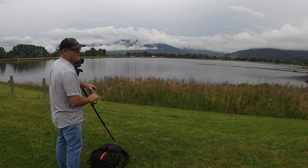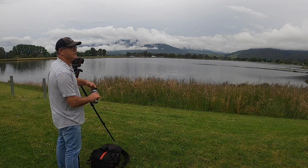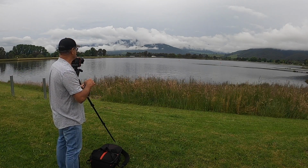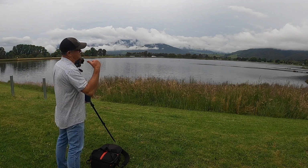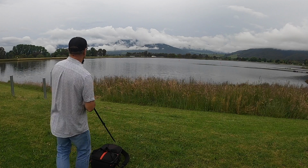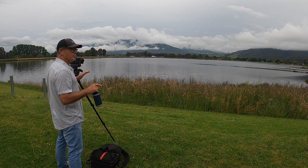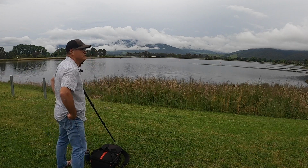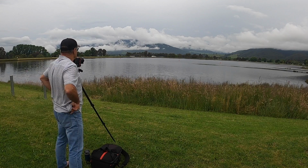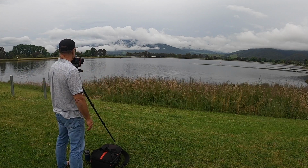But I know I did say I was going to go out and do lots of hiking, overnight hikes and 2-night hikes, and photograph the mountains and whatever. But I just thought at the start of all this, I might stay close to home for the first few, because we've got heaps of stuff to shoot around here anyway. And it's beautiful at the moment.